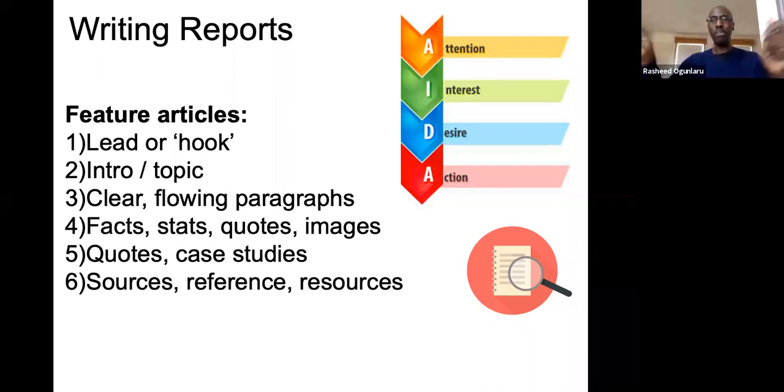The first thing grabs your attention. Here's a classic example: want to save money on your car insurance? Did you know that 5 out of 10 people who did this thing, blah, blah, blah. If you want to know more, then follow this 0800 number. Do you see it does all of those things: attention, interest, desire? Did you know that blah, blah, blah? If you want to find out how you too can, and then the action.